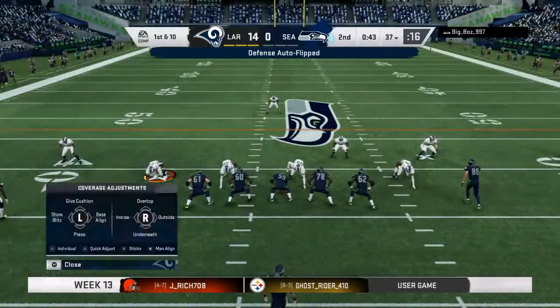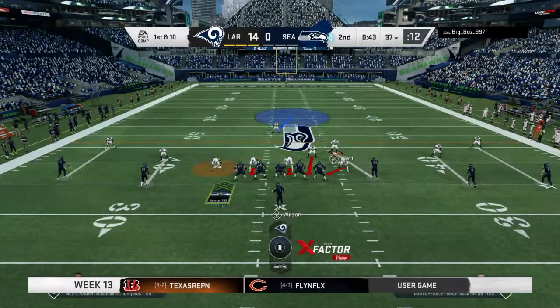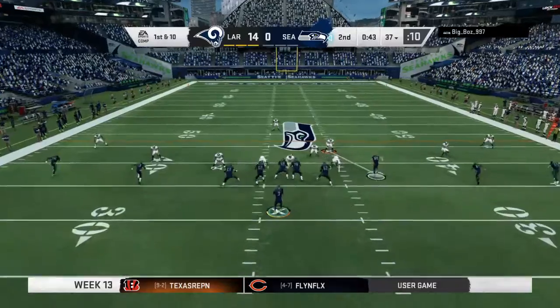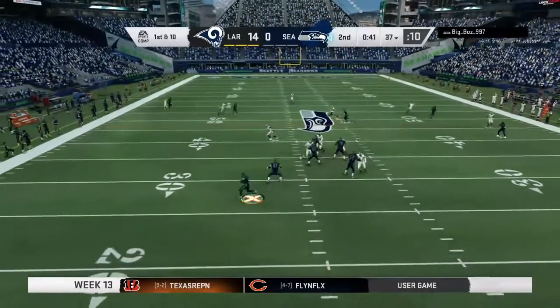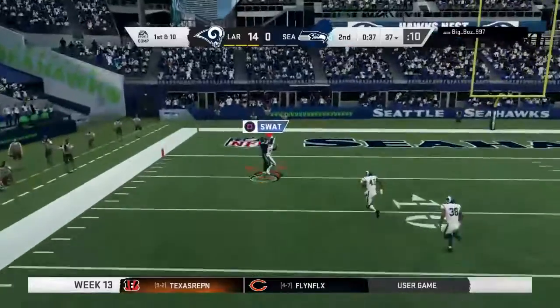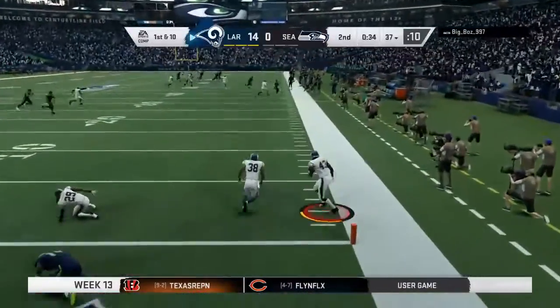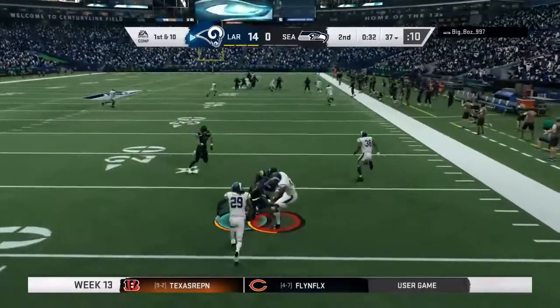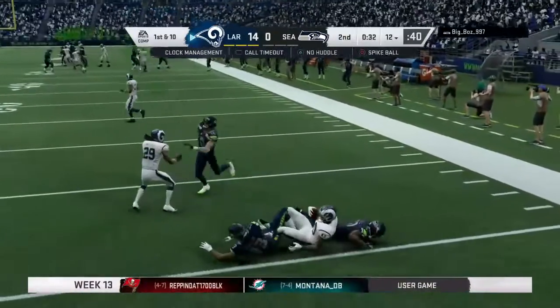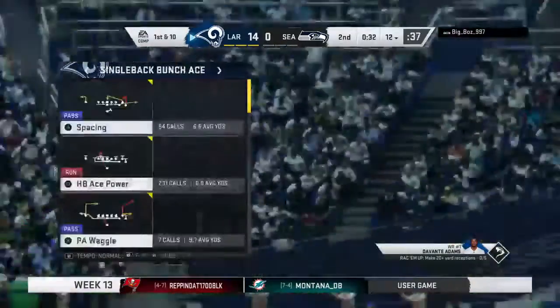Line of scrimmage, the 37 on 1st and 10. So we got man. From the gun, it's Wilson. Dancing to his left. Going for Metcalf on the deep ball. And it's intercepted at the goal line. John Johnson with the INT. And to the 12. That's where it stops. The return is halted at the 12-yard line.